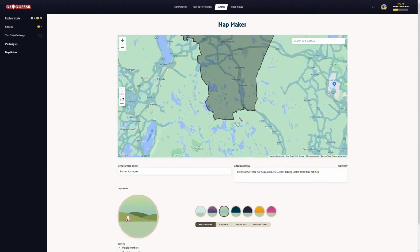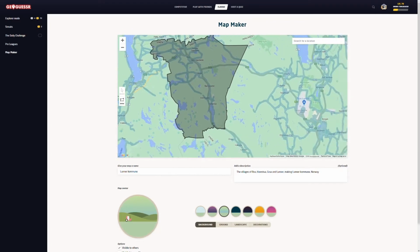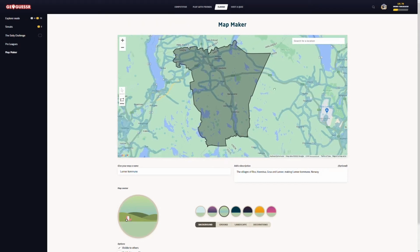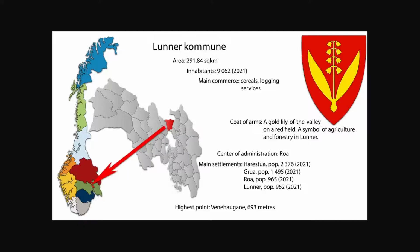You can commute there by train, or to Hønefoss, or to Jevnaker, or to the area around the airport at Oslo. And I don't really know what people do here if they're not into agriculture. So, let's just have a look at the facts and then we'll see what we can get up to in Lunner.